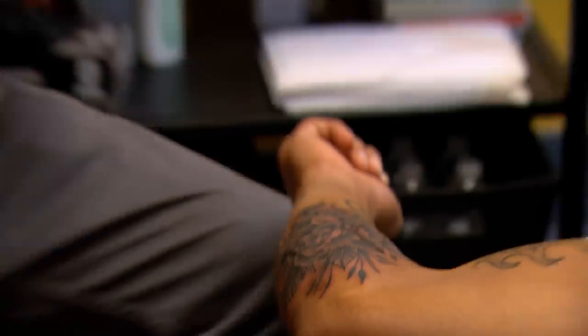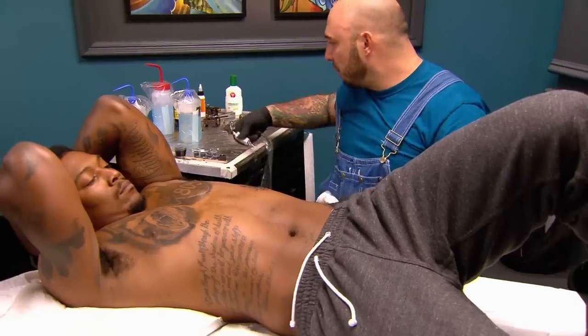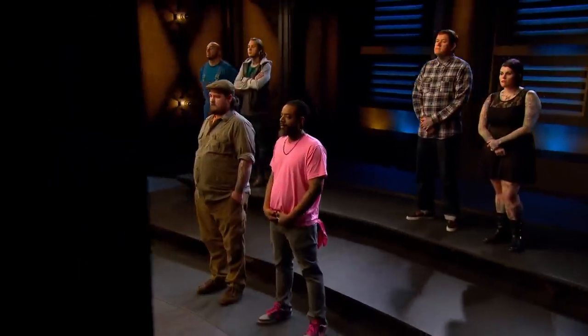5, 4, 3, 2, 1. That is it, time's up, machine's down. No more ink. Today, you had to show perfect technical application by tattooing a professional football player with the design of his choice. Duffy.